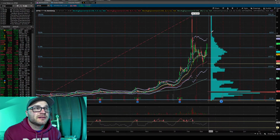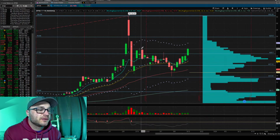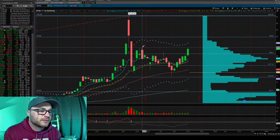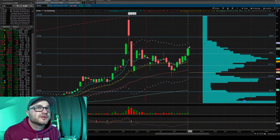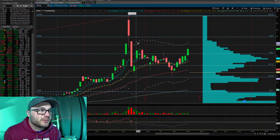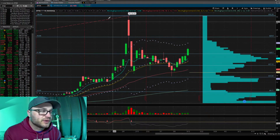If we go out to the daily, you'll see we're basically above that $22 area, which was a target from the previous video. I'll link to that as well. But if we can get through 22.68, which we could do after hours today or pre-market tomorrow, we'll look to move up to this $24 area pretty quickly.